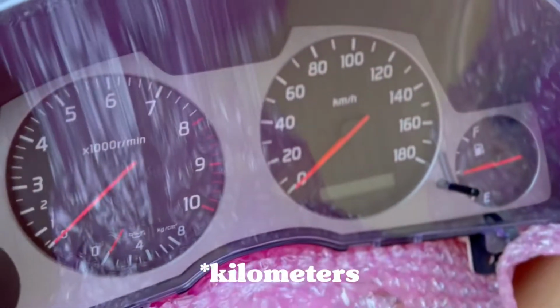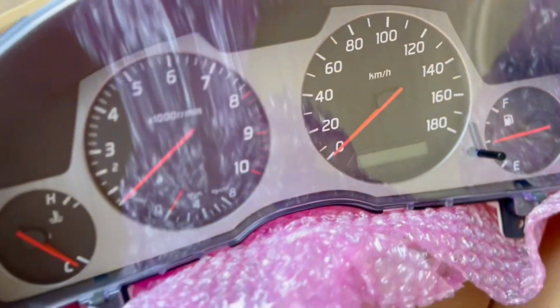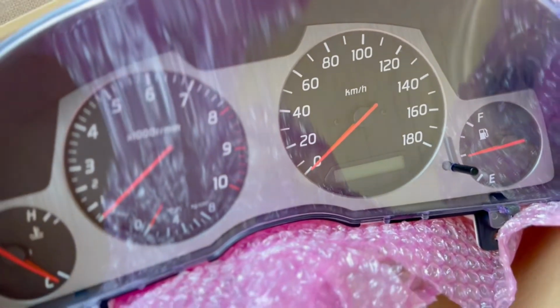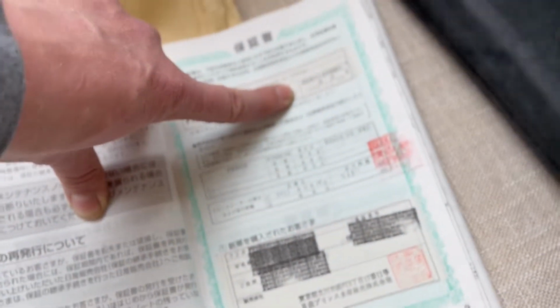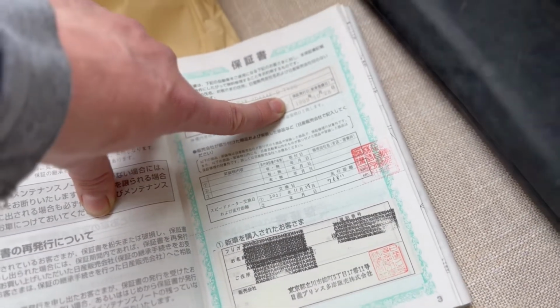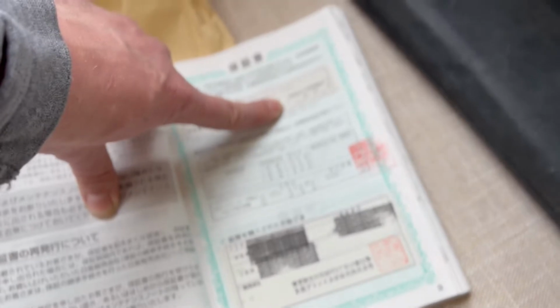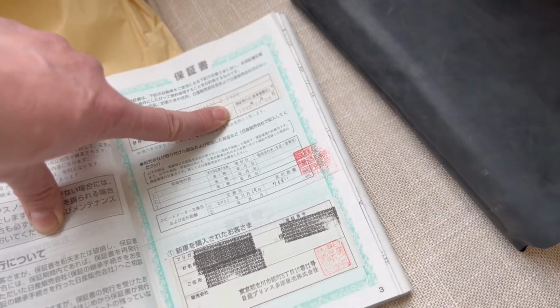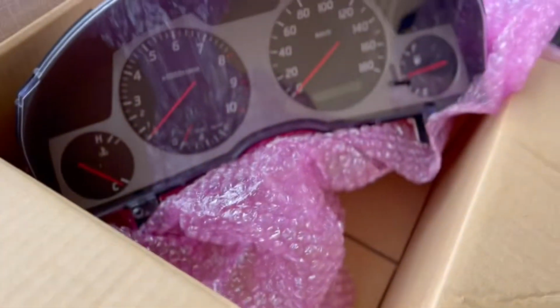So when this goes ultimately with the next owner of the car, they'll know that the total mileage between both clusters is the accurate and true amount of mileage for the vehicle itself. I just wanted to show that, because I think it's interesting to have that information with the car. You definitely want to get as much documentation as possible.